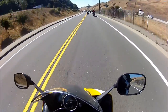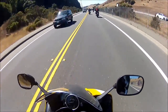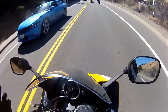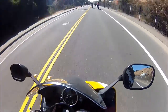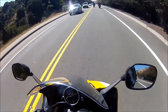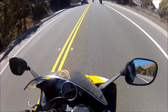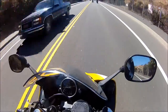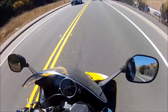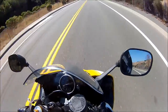On the highest gear, it doesn't have a whole lot of power, you know, but it'll get up and go. The motor is simply amazing on this thing, man. I cannot praise it enough. This is the first time I've ridden a 600cc class sport bike. Like a true sport bike, you know? It's so uncomfortable though.